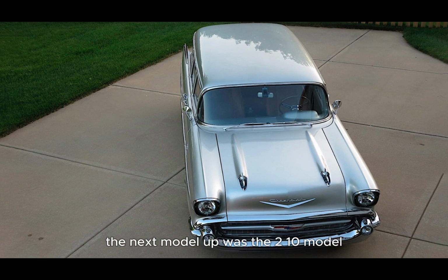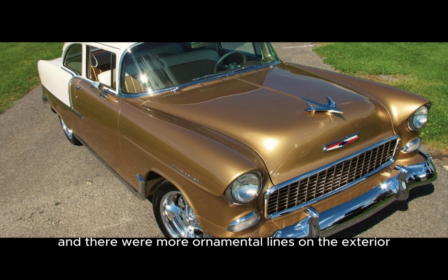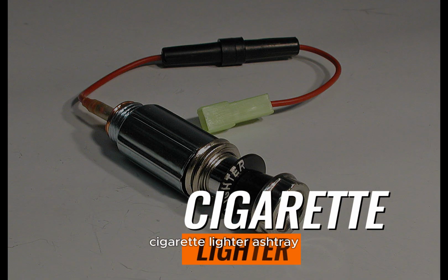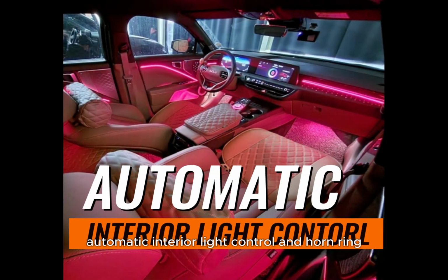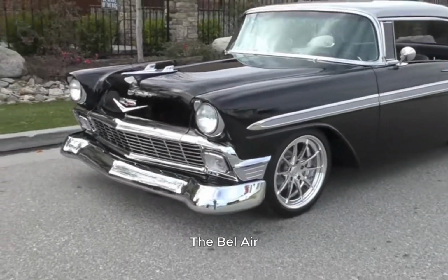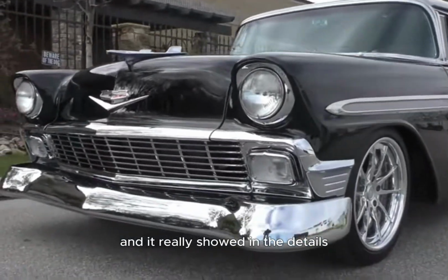The next model up was the 210 model. It was slightly more refined than the 150. The window trim was made from stainless steel, and there were more ornamental lines on the exterior and the seats. It also included a glove box light, cigarette lighter, ashtray, automatic interior light control, and horn ring, which added a little luxury to the car. The Bel Air was the top-of-the-line model in the Tri-5 series, and it really showed in the details.